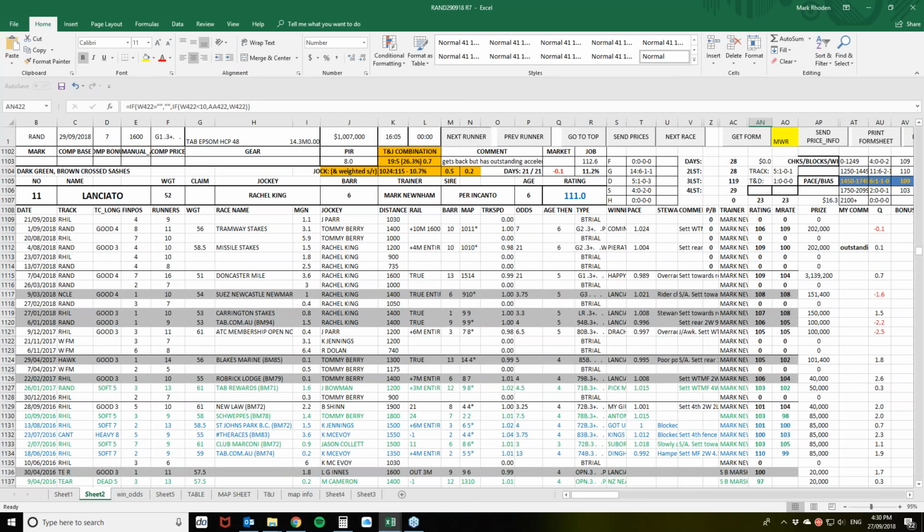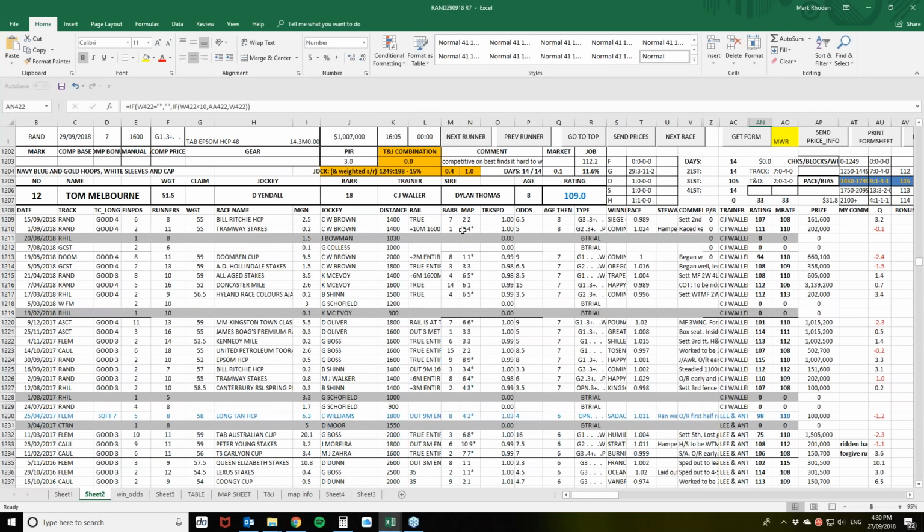The enigmatic Tom Melbourne is a nice way of putting it. Well documented that he finds it impossible to win. He was very ordinary in the Bill Ritchie 2, and he's drawn 18 here. As I said, I'm speculating they'll go forward. Just put him in the race and see what happens. But, you know, they might try a different tack from 18. I don't think it matters.